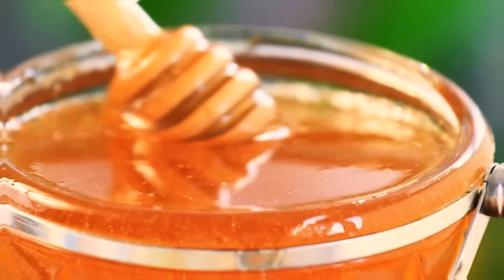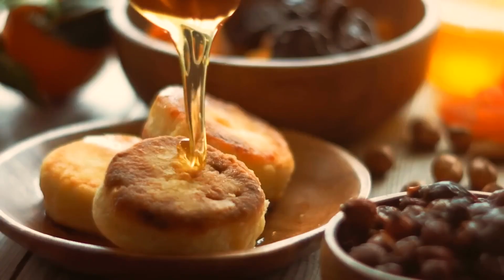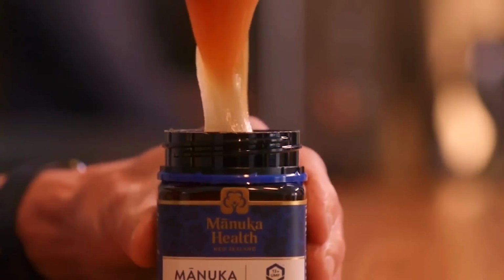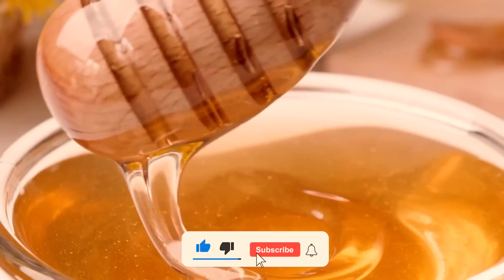Single ingredient, raw, unfiltered, visible crystallization, and clear origin. We'll show you which everyday squeeze bottles fall short, which bulk buy surprises, and the 2 picks that deliver real flavor and authenticity without the fake sweet shortcut.